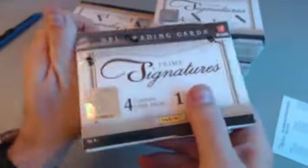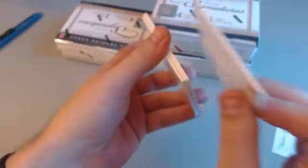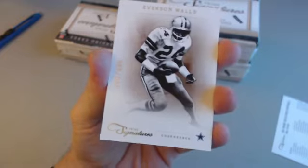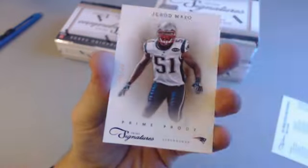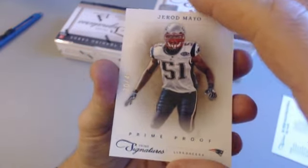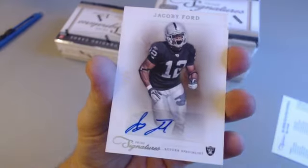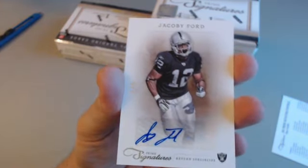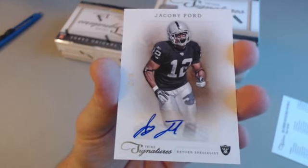Box number 2. Start off with a Gale Sayers to $4.99 for the Bears. Everson Walls, legend for the Cowboys. Jerod Mayo to $49, blue prime proof for the Patriots. A no zero. It will be a 2 of 5, Jacoby Ford for the Raiders, 1, 2, 3, P, nice low number autograph. Sweet. Old Jacoby.